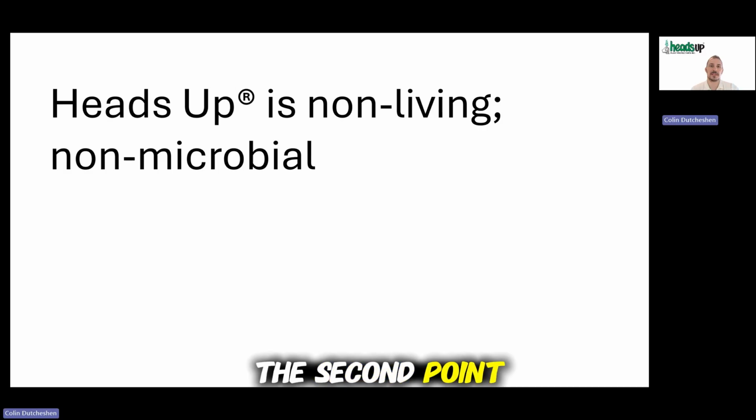The second point is Heads Up is not a microbial product. It's not a bacteria or a fungus. Our product is made from plant extracted chemistries that are non-living, which is important because it gives the product an extended shelf life. In its dry powder formulation, the shelf life of Heads Up is over 10 years and can be kept from year to year.